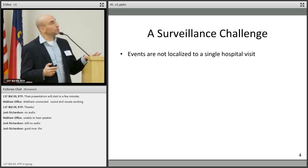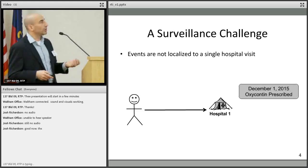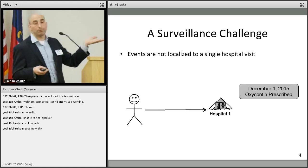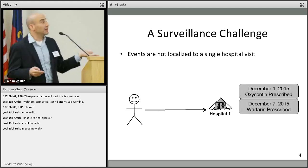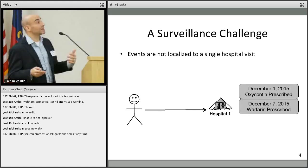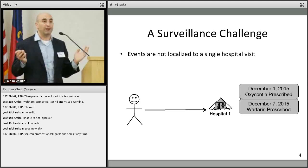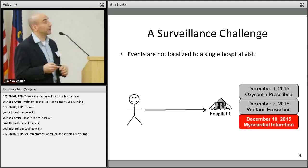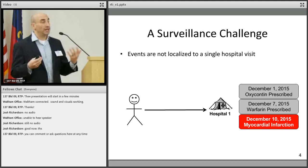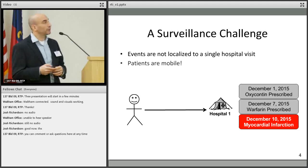And one of the reasons was that the events are not all localized to a single environment. So you've got an individual, they go to a particular hospital, they might have had OxyContin prescribed to them on December 1st. And then on December 7th, about a week later, let's say they end up, for some reason, on warfarin. Maybe they've had some type of a stent put in their heart. And then 3 days later, myocardial infarction, they end up presenting back at a hospital. Okay, so you've got a couple different visits.